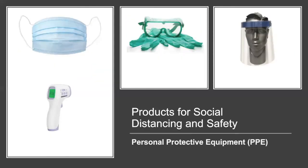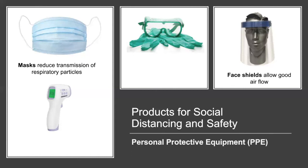Personal protective equipment protects your staff when working with children throughout the day and when disinfecting after children leave. Masks help to reduce the transmission of respiratory particles when your staff are in close contact with infants and toddlers. Infants and toddlers should not wear masks so they can breathe properly. Face shields or masks can be worn to keep staff from breathing in any chemicals that are used when disinfecting after children leave.